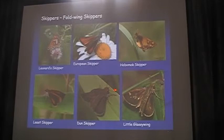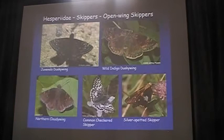And see, that's really apparent here. See the hook on that? So all the skippers have this sickle-shaped club on the end of their antenna. And that's how you can tell the difference between the skippers and the other butterflies. Okay.